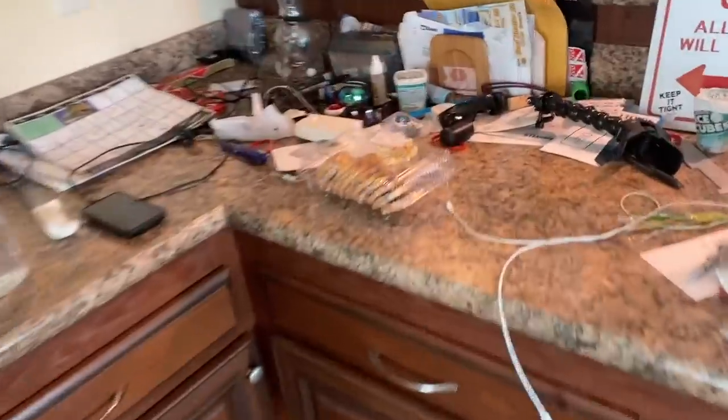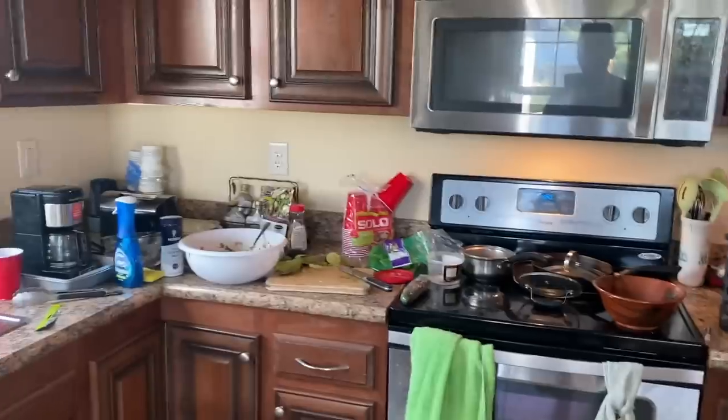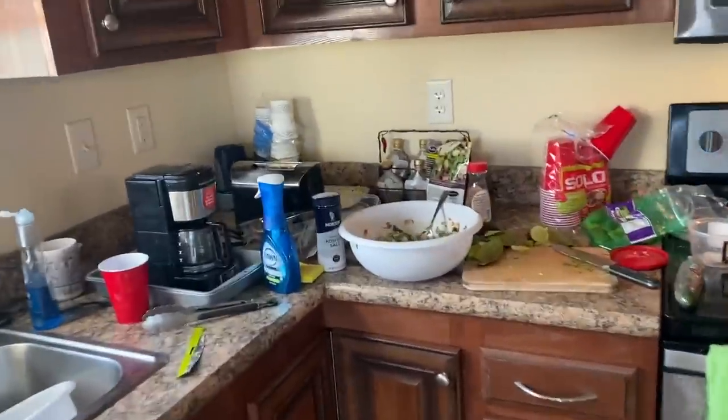And we've got first day cookies. Don't show them the cookies. No, I didn't buy these. I didn't buy those. Someone else. I don't know nothing about no birthday cookies.